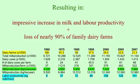So this has resulted in quite a dramatic change, and I want to show you just a few changes. If you look at the yellow part up there, you can see that the number of dairy farms has reduced by nearly 90%. There used to be 180,000 dairy farms, and now there are only, in 2007, 21,300. And the milk production per animal has gone up a lot, from 4,200 liters per cow per lactation to 7,800, and it is even more today. That was in 2007. So the milk production per cow per lactation has doubled in the process.